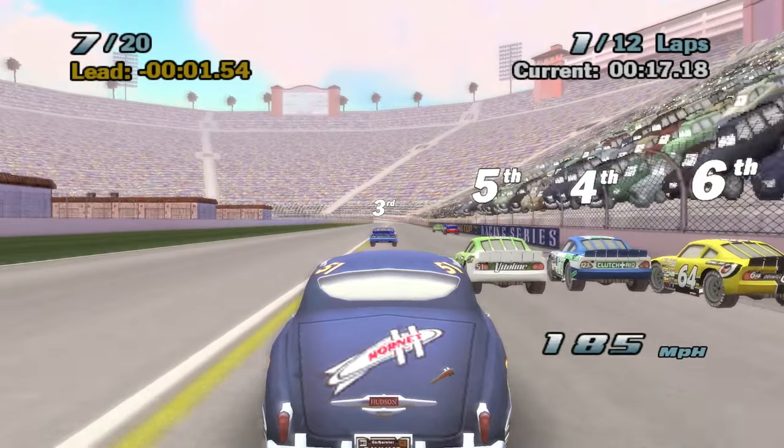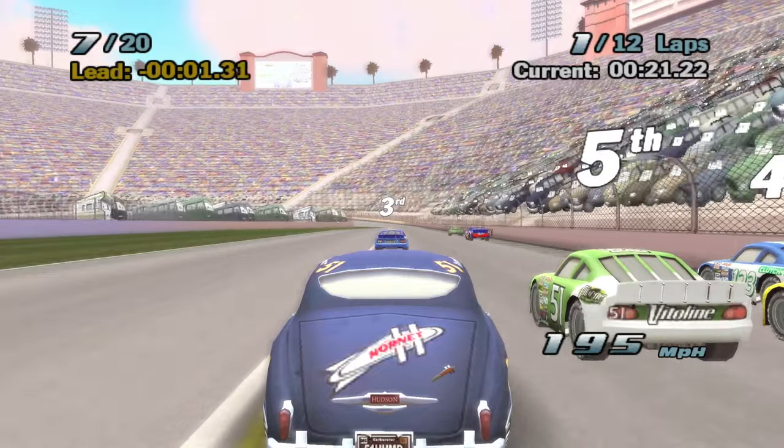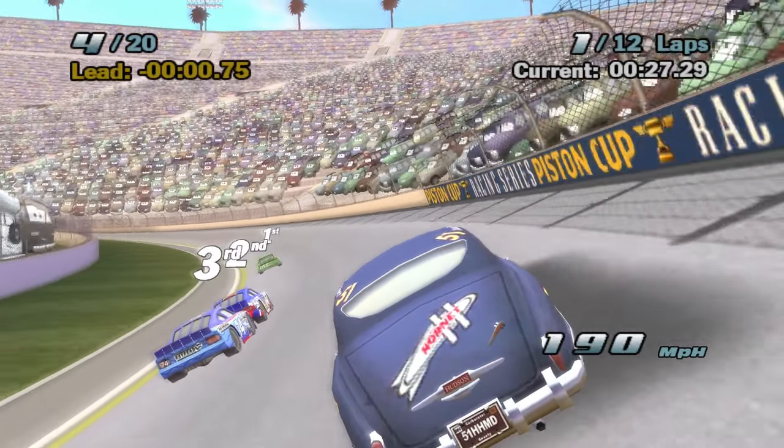Just over a second and less than a second and a half away from the lead, already in one lap. We're about to move up into fourth. Okay, so I'm confused here.